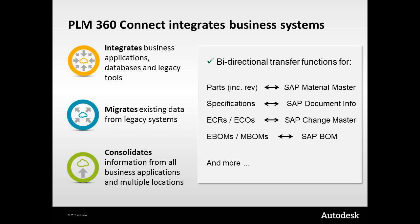When integrating PLM 360 with SAP, PLM 360 Connect provides a synchronous bi-directional transfer for parts, including their revisions, to and from the SAP Material Master, specifications to and from the SAP Document Info, ECRs and ECOs to and from the SAP Change Master, and EBOMs and MBOMs to and from the SAP BOM. So let's now take a look at this capability in action.